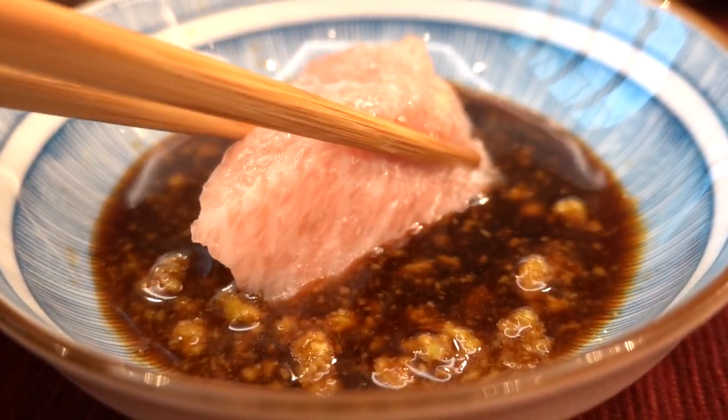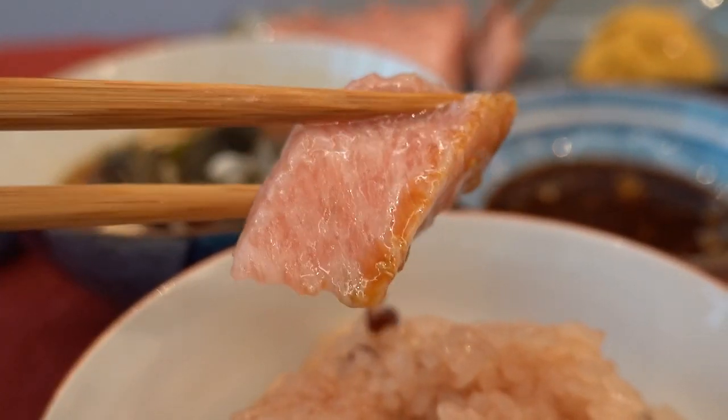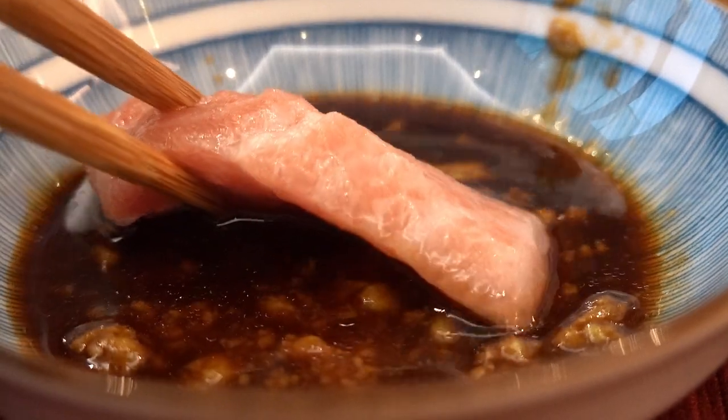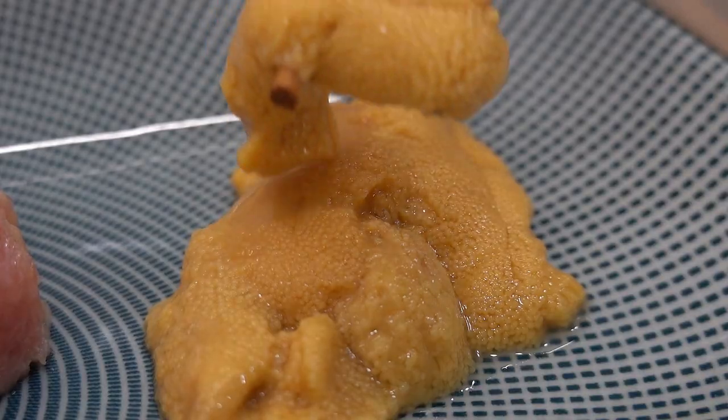Okay, a quick dip of shoyu and wasabi. Right? Buttery. It's got that bite texture to the flesh as well. It's not chewy, it just breaks apart as you bite. The tuna has a little bit of its own taste and the wasabi and the shoyu just elevates the flavor of the fatty tuna. This is very fresh quality, very good quality. Yep, very exciting. Let's move to the uni first.